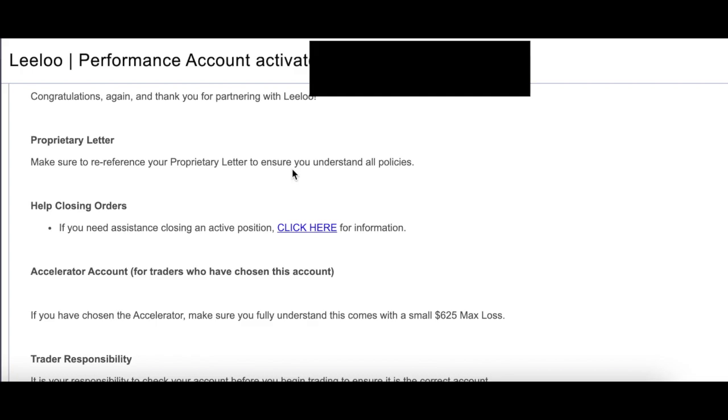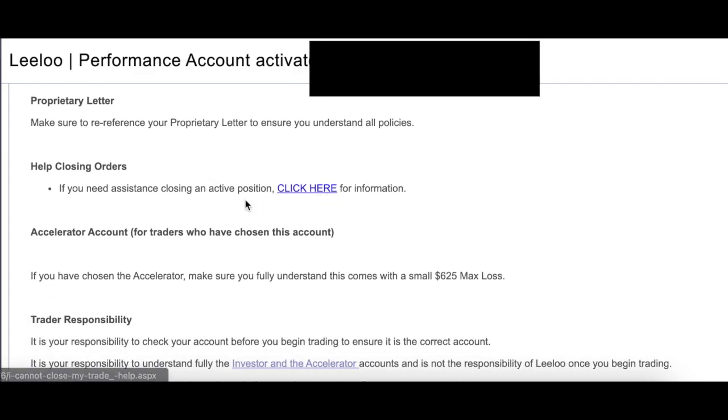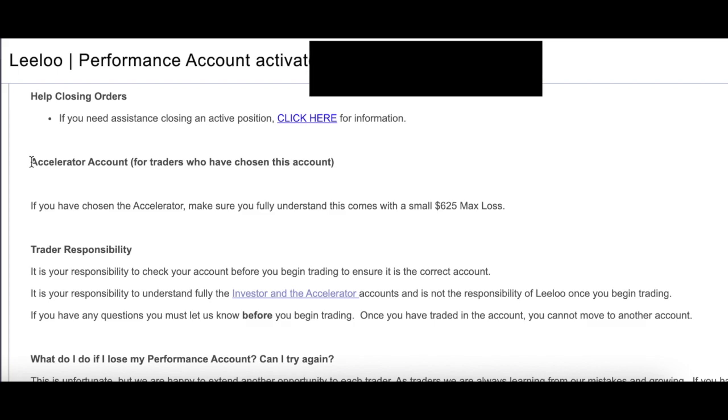So it has all the things about the scaling plans, the drawdowns, all the things I've mentioned earlier. If you need help closing active orders, you can click in there. Now it mentions here the Accelerator account, so there are 2 options for funded accounts. I won't cover them in depth here, but I chose the Accelerator account, where you do have to scale in. But eventually you have the ability to actually go up and beyond your initial contracts.